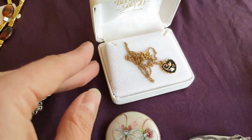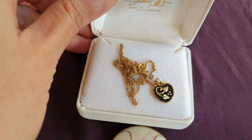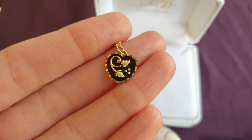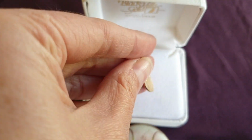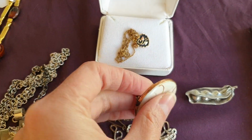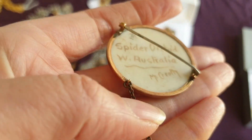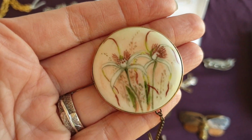Then we do have some little bits of gold up here. This is Black Hills gold, 10 carat, and it's a pendant and chain. It's actually a really, really sweet pendant. It's marked on the back 10 carat. This one I showed in the last brooch video, and I confirmed it. I thought it was gold and it was in the wrong thing. It's marked a 9 carat down here, so that's a gold framed brooch.